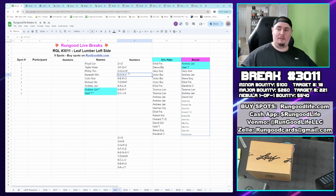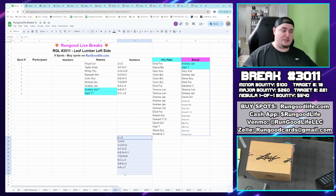I believe all of the cards in this break are numbered, but if it does not have a serial number, we go based off of card number. There is no one spot. All 1 of 1s are randomed by the player's first names, and you can see right here we've overhauled the letters a little bit to make it easier for the 7, 8, 9, and 0 spots to hit. Typically in a Leaf left side, the lower the number, the better chance you get, the more cards you get. So we've changed the letters from this.